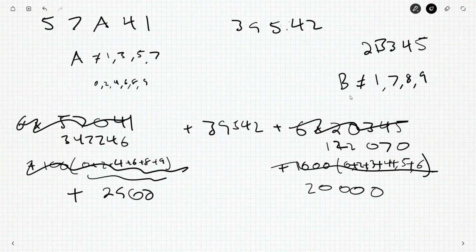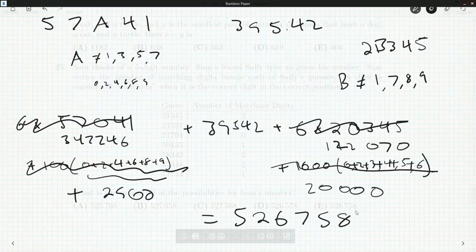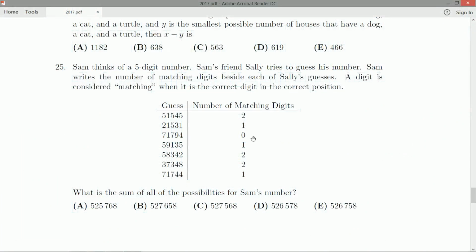342246 plus 2,900 and 20,000. And I get a total of 526,758. 526,758, and that's looking like it's E. So we're going to say E is our final answer on the final question of the 2017 Pascal.